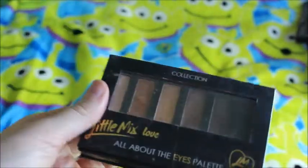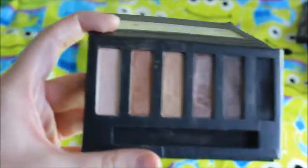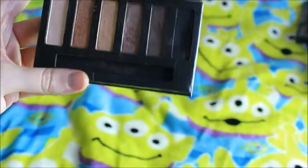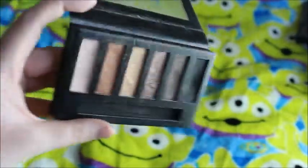Love All About the Eyes palette by Collection, and I don't think they sell this one anymore actually. But this one, the pigmentation on this is insane, especially the black eyeshadow and the golds, and I just really like it, but I don't use it. I've tried to get rid of it so many times and then I just get it back out again. But I think I'm definitely going to have to get rid of this one this time and be brave. This one's going to go.